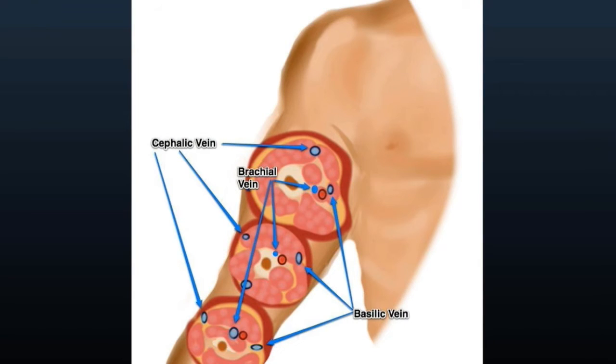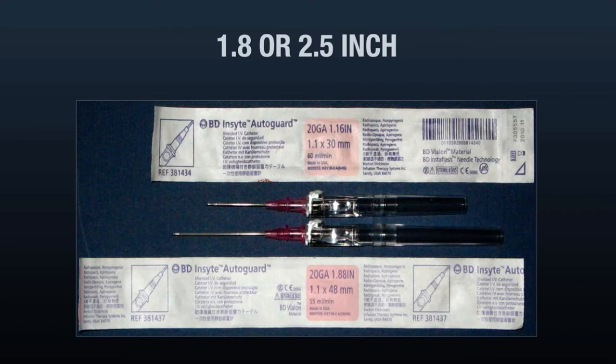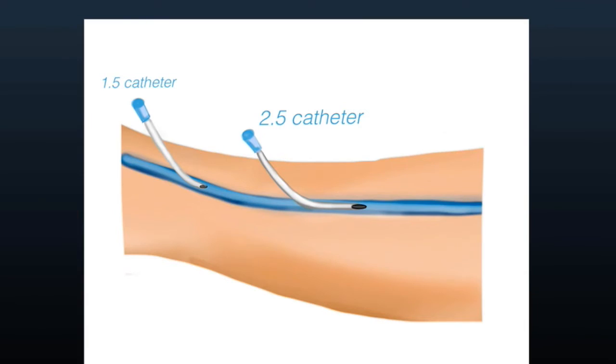Now the basilic vein tends to be my favorite target. It runs on the medial side of the arm. It's usually a pretty big target, and it's just deep enough that IV drug users aren't able to abuse that vein. Your setup is going to be the same as your normal IV setup, except you're going to have the ultrasound machine, and you're going to need a longer catheter. You absolutely cannot use the regular 1.1 inch IV catheters. You have to have the longer catheters, either 1.8 or 2.5. I can't stress this to you enough.